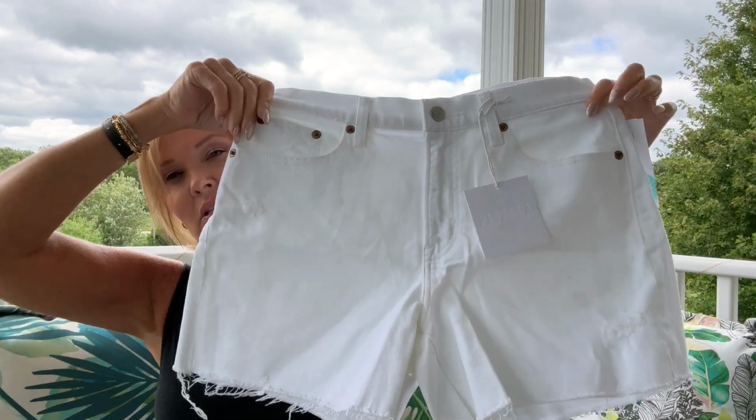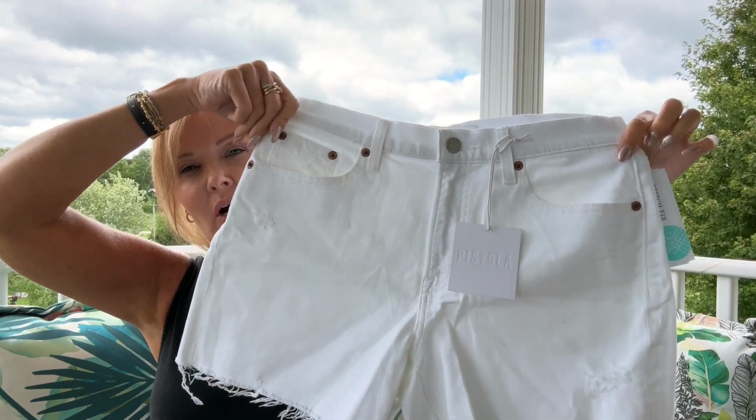I think I picked these too. I love Pistola. This is the Pistola Kennedy mixed mid-rise cut off short in white. I have these in denim, so I like them so much. I thought, okay, send me the white ones. Let me try them.